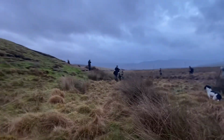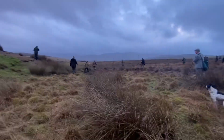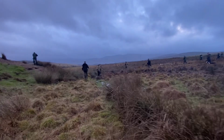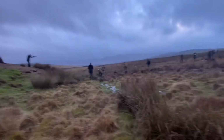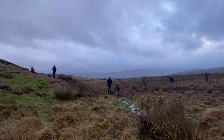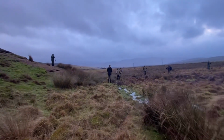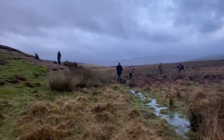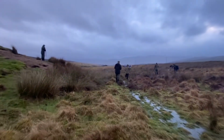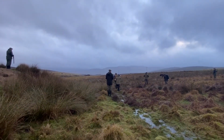If you were on a rough shooting day, you'd be continuing. You'd expect the beats to continue, and she's quartering quite nicely in these rushes. And up she gets, 1 bird, 2 birds, so she flushes 2 birds at the same time, and then she is sat steady, sent for the first bird. I believe I get the first bird, and then they offer the other retrieve across.